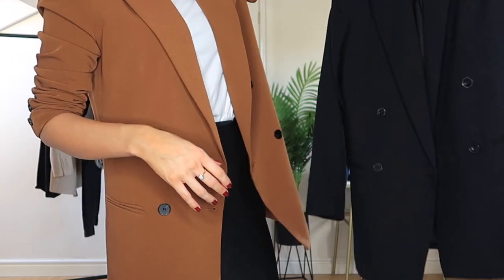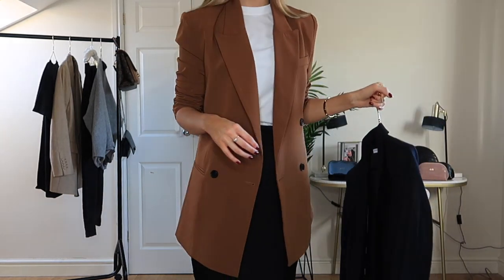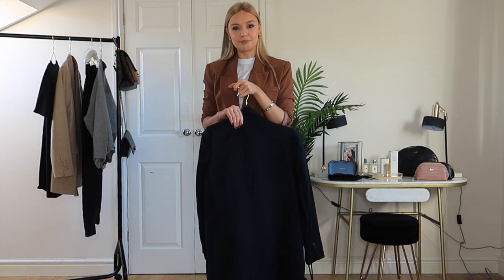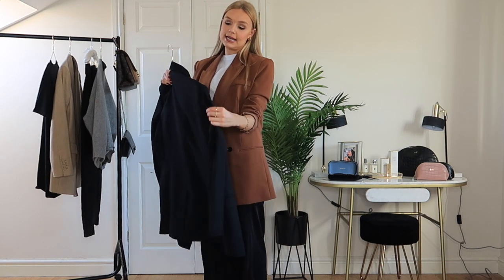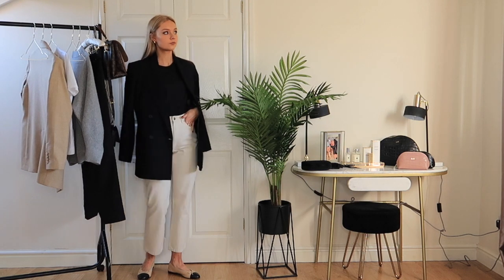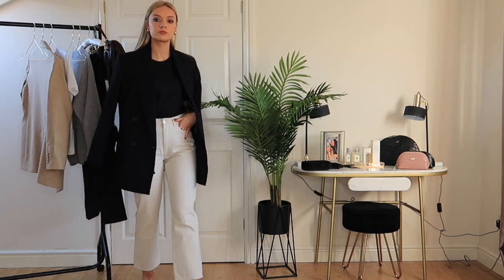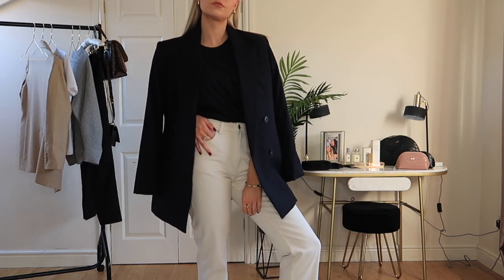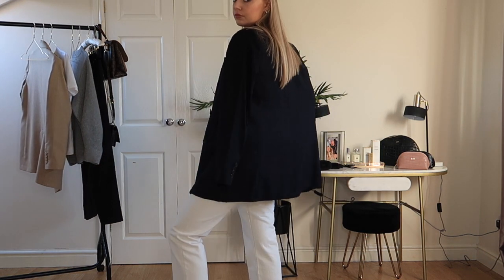It's a Mango double-breasted blazer. In fact, the shade of black it is isn't actually my favourite shade of black. I prefer it slightly navy, a bit of a deeper black, but it's such a good blazer. Double-breasted, it's chunky, it's oversized and heavy looking, but it doesn't drown you. You still wear the blazer.